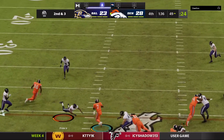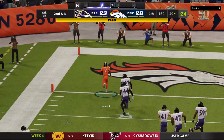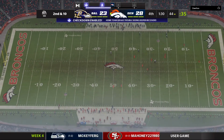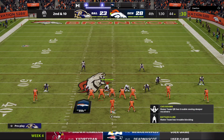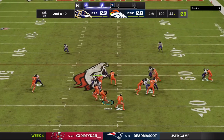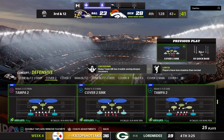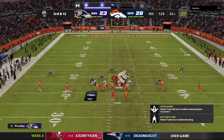From the shotgun, a give to Jones. And he's got room. Past the 20. And he'll take this into the end zone. Now, hold on here. We do have a flag down. So let's see what this is about. After the penalty, it's Jones. And he's going to have to protect the football and take his lumps here at this stage of the game as they stop him behind the line. Now the Ravens going to use one of their timeouts as they'll get it with just under 90 seconds remaining.